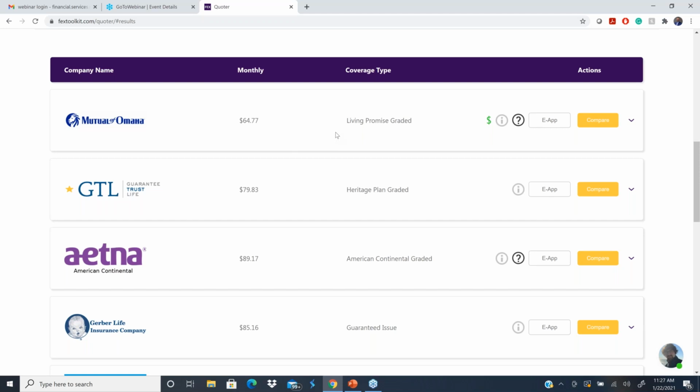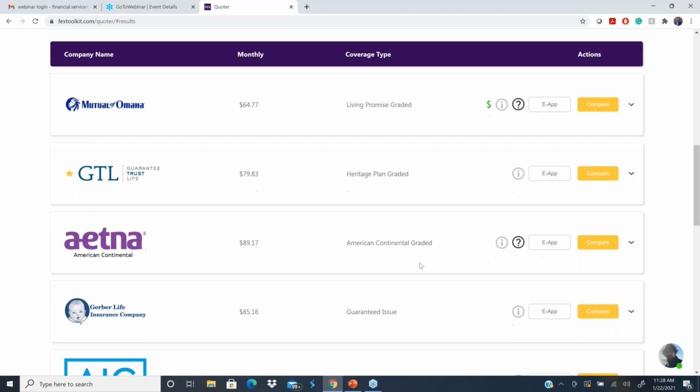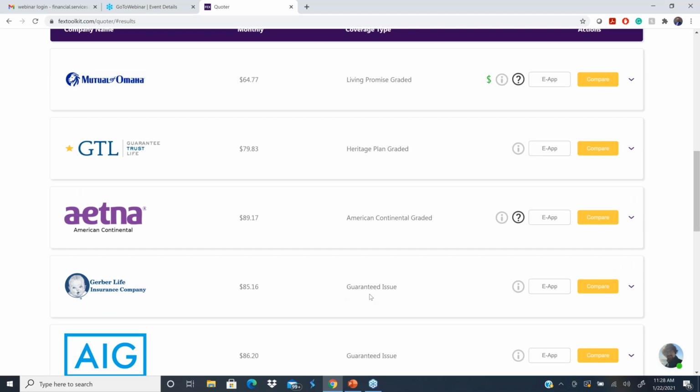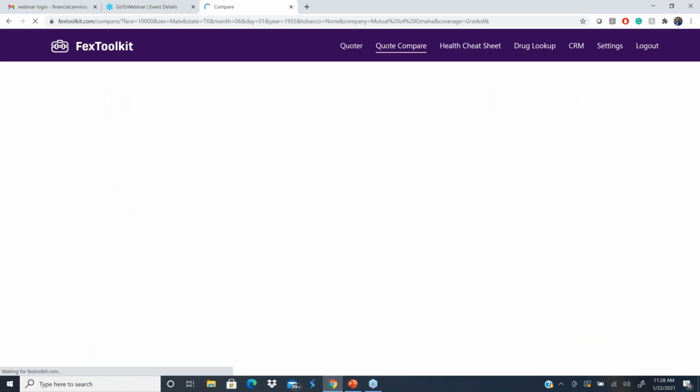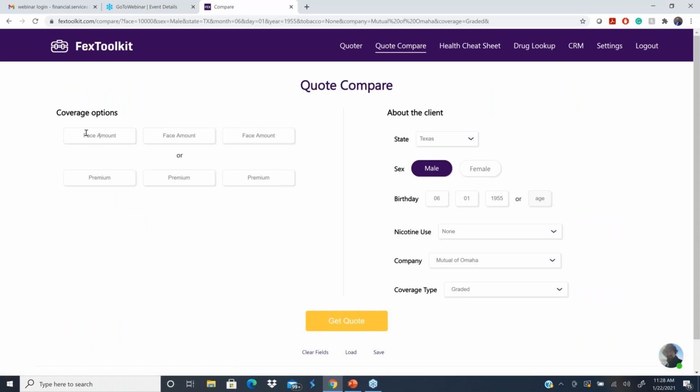Check this out. We could go Mutual of Omaha, graded, which you guys know has the cheapest prices in town. $64 a month for a $10,000 benefit, which is phenomenal. GTL with their Heritage Graded plan, which is an awesome plan. And then American Continental Graded, and of course Gerber Guaranteed Issue. So in this particular case, boom, Mutual of Omaha. I'm going to go compare. I'm going to do my face amounts of 20,000, which we already know is the max.